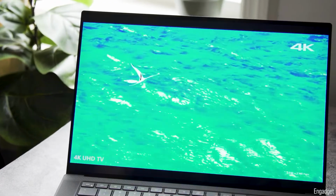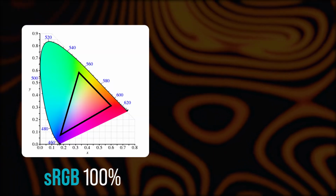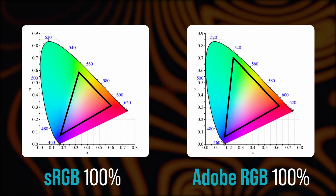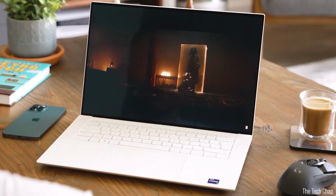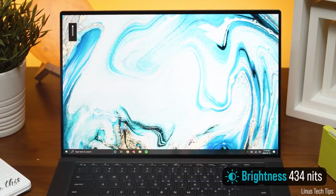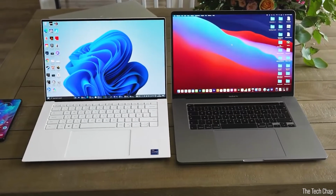the XPS 15's 15.6-inch 4K OLED touchscreen display. It perfectly covers the sRGB and Adobe RGB color gamut, so you can feel immersed by the full range of colors on its screen. The brightness also looks decent in indoor and outdoor settings, but compared to other top competitors, it is a little underwhelming.